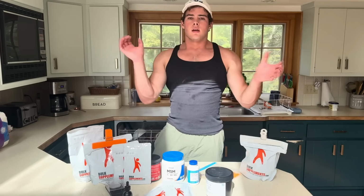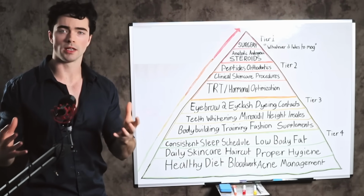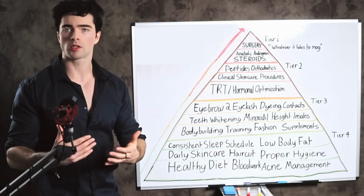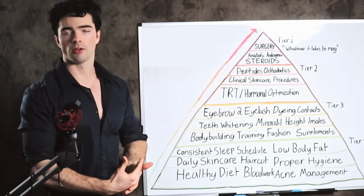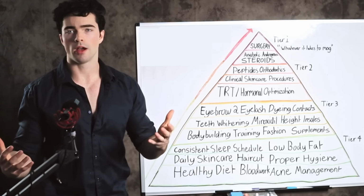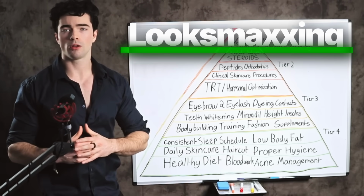A really good example is Clavicular, who started taking testosterone when he was 14 years old, which is extremely young, and he started to take on this life philosophy. However, I have a very similar viewpoint. I think if you're serious about Looksmaxxing, you should go as far as you deem necessary to achieve your genetic potential or even beyond it, because that is literally the title of the entire niche. It's called Looksmaxxing, not looks just a nothing.